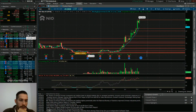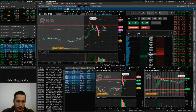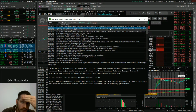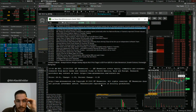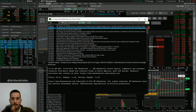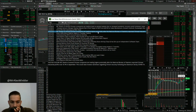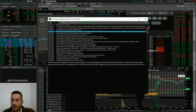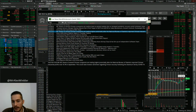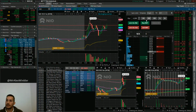NIO is up nicely. NIO is actually the biggest winner on the EVs in our watch list right now. Is there a catalyst on NIO that I'm not aware of? Price target increase. China's EVs are catching up, blah, blah, blah. So it looks like the overall sector is up in China. China's economy is actually one of the best this year. It looks like that's driving investor sentiment.